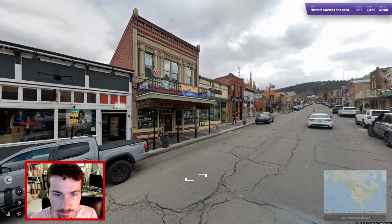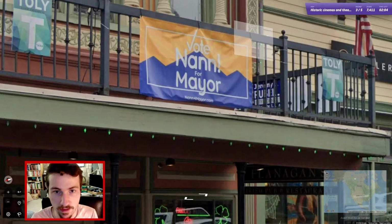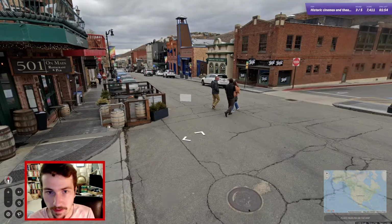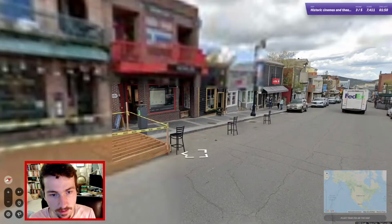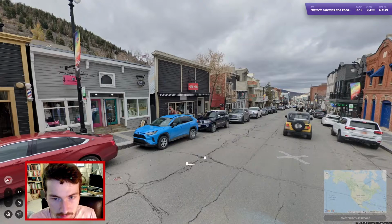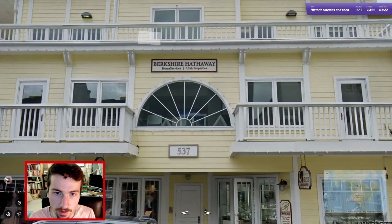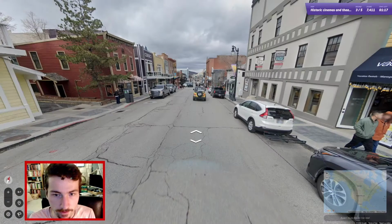DLS. Oh my god. Nan for mayor. Yeah, but where? Whereabouts? Park City again there. This is proving surprisingly difficult, given how much signage we've got. None of it is really helping. Just over a minute now. Time's running away. Utah Properties. Berkshire Hathaway. Okay, we're in Utah.